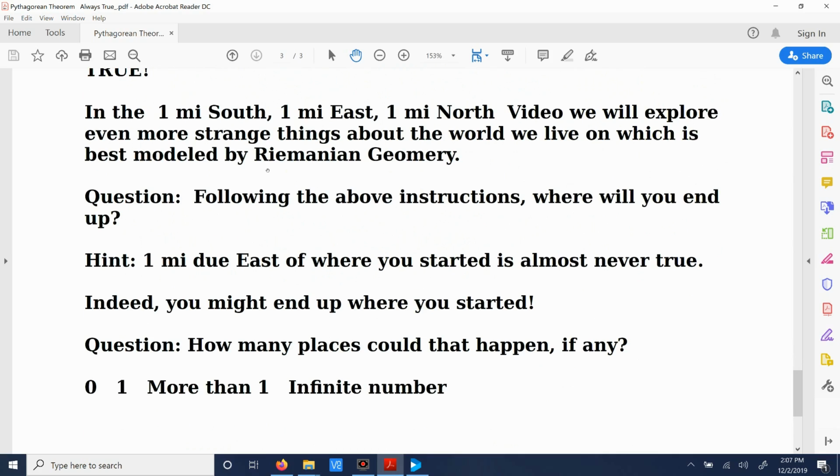So, 1 mile south, 1 mile east, 1 mile north. Here's a question. If you follow those instructions, where are you going to end up? Now, I'm going to give you a hint. If you said 1 mile due east to where you started, that's almost never true. It is sometimes. Where is it true? If you want to understand navigating on the Earth, where would that be true? And where is it not true?